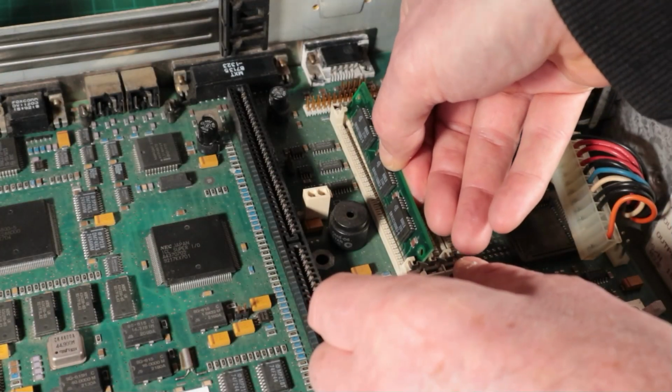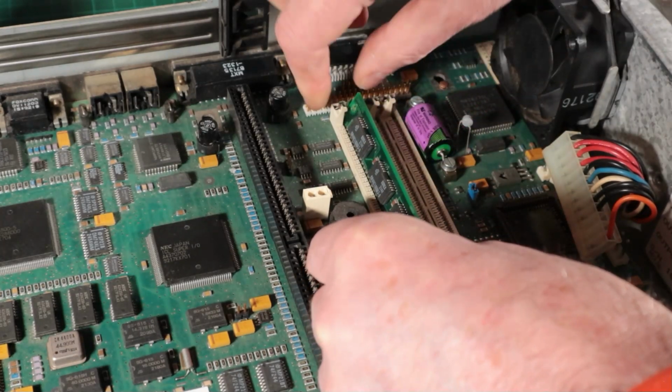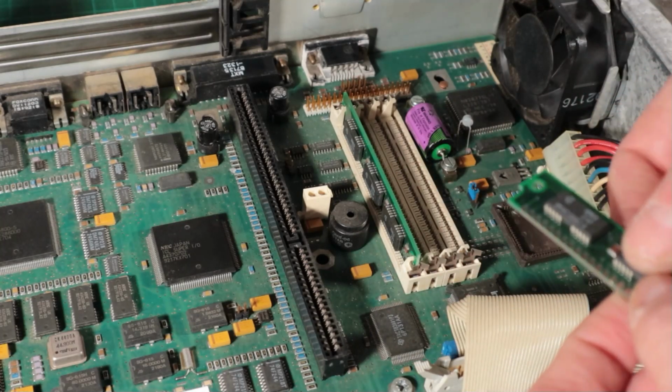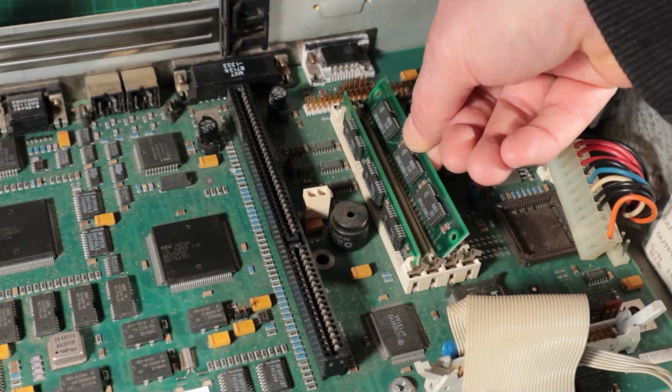But for right now, I think I'm just going to stick the original 2 sticks back in just to get it up and give it a power test. It'll be easy enough to fill all 4 of those slots with my stuff. I think my sticks are 1 meg, so that'll be 4 megs, which is probably enough for this machine. Not quite sure what size these are.